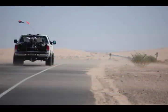Then here's a photograph of this sand dune area near Glamis, California. There was a gas station right here that charged $4.25 for a gallon of water, and they also charged like $2 if you just wanted to use their bathroom. And the thing I like about this photograph is if you look at the flags on top of the pickup truck, you'll notice exactly how bad the winds were. And you can also see that there's some sand going across the road.